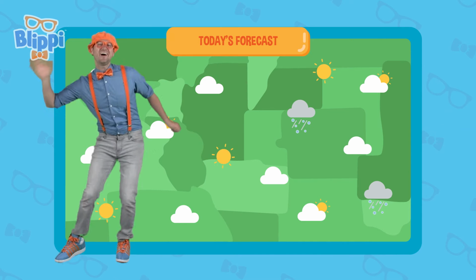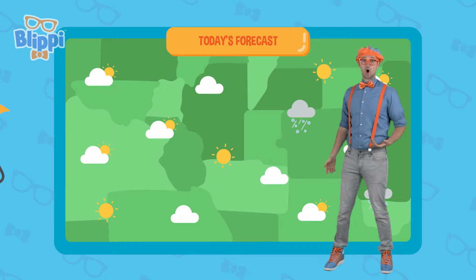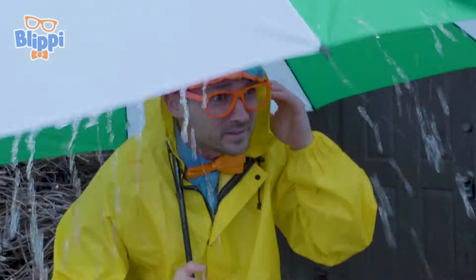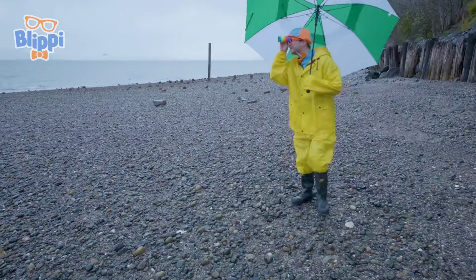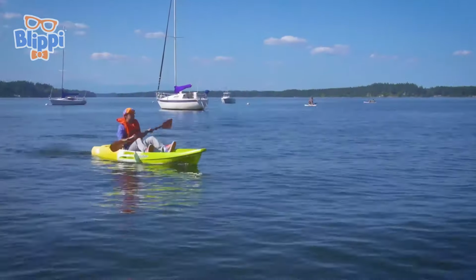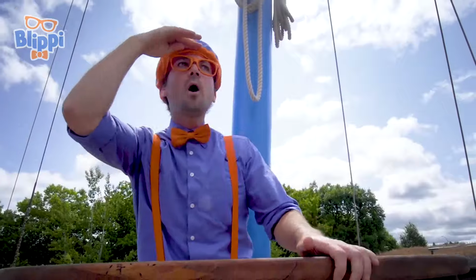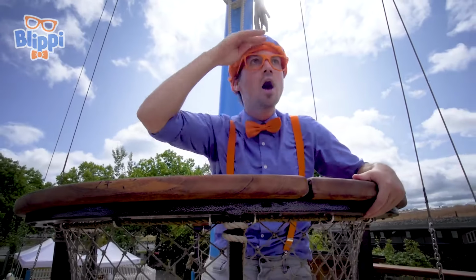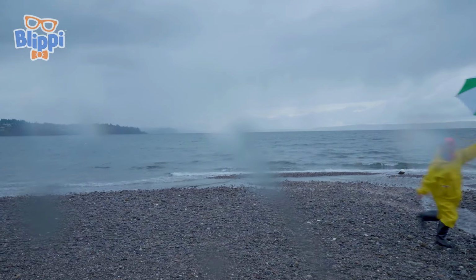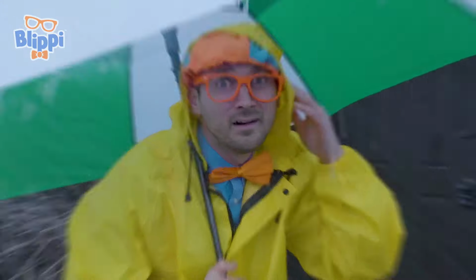Today's weather forecast: sunny skies in the morning, followed by storms in the afternoon. Don't forget your umbrella. The morning looks nice, lots of sunshine, clouds of white, and a bright blue sky. But the sky's turning gray, there's wind and some rain. It looks like it's gonna be a stormy day.